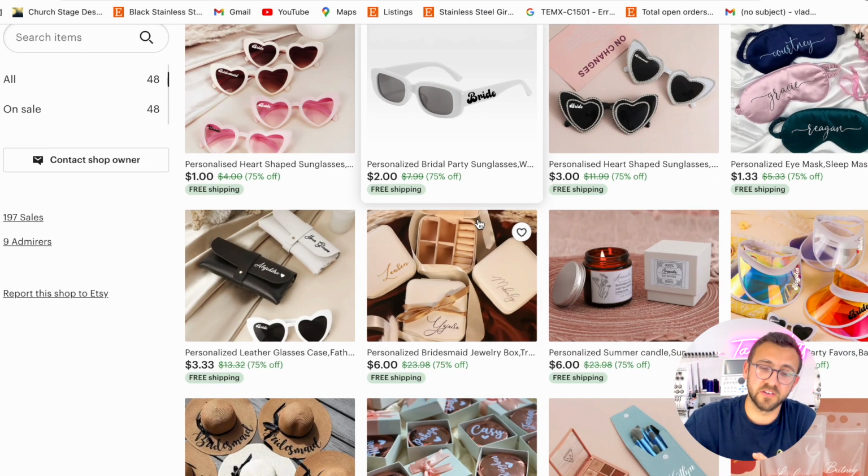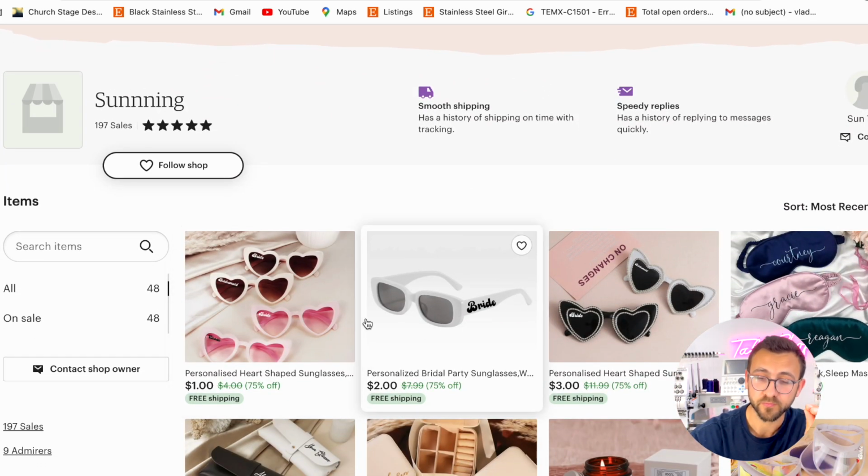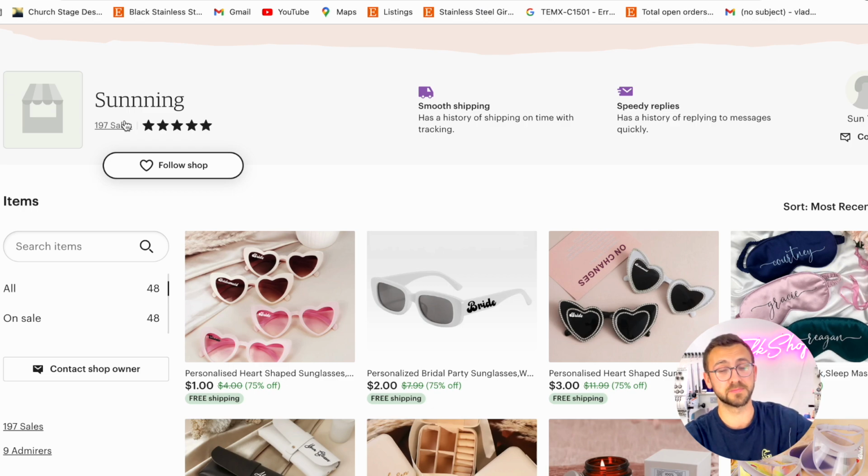You get to one specific product like these glasses, then when you discover those glasses, you find a small shop like this one. So 197 sales, and they also opened up last month. And you're saying to yourself, do I want to be at almost 200 sales in a month? Is that something that sounds good to me? If yes, you want to follow exactly what they're doing. Now, not the design, you do want to stand out, but if the product is not saturated, then it's okay to look very similar to that product, because if it's very unsaturated, you're going to have success.